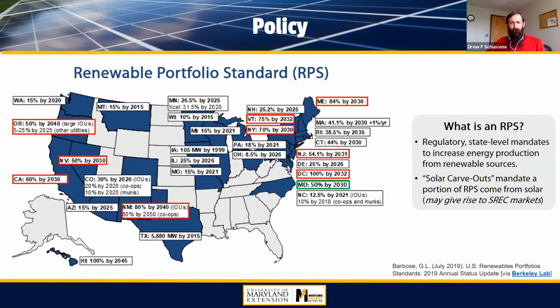And arguably one of the most important initiatives for solar development in the state is the Renewable Portfolio Standard, or RPS. And so we don't have a federal program that dictates how much renewable energy we use. It's mandated on a state level. And so these are laws put into place on a state-by-state basis.